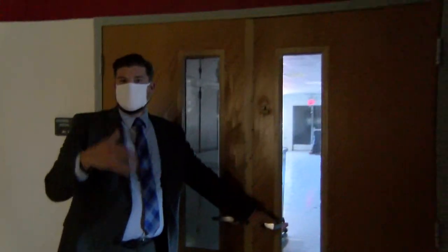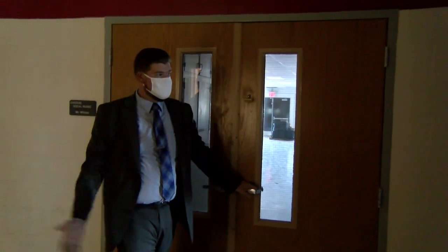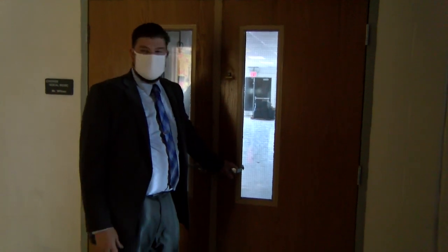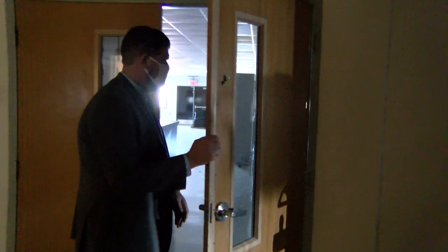So as you can see, it's pretty dark in here. If you've ever wondered what the school looks like in the summer, it looks a lot like this. There's areas shut off as they polish floors and different things like that. So you get a little peek behind the curtain. This is the choir room. I'm gonna step in here real quick.